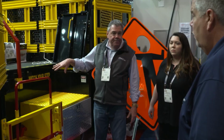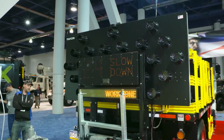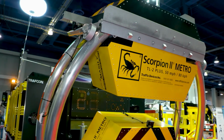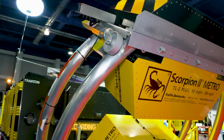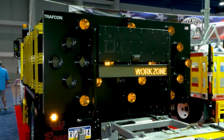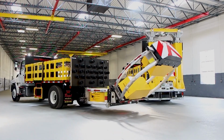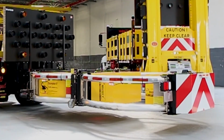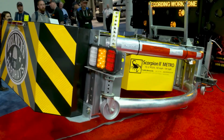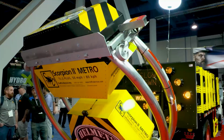In addition to innovations of the TMA truck itself, Royal has also developed unique technology that can be used in conjunction with the TMA trucks to further enhance safety standards in work zones. So this is an attenuator. It's made by Trafix Devices. It is called a Scorpion. There's actually two modules, and when it's stowed, it'll flip up and over the back of the truck, so it looks like a scorpion tail.